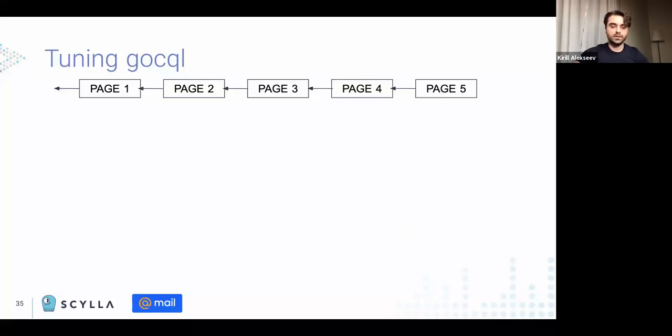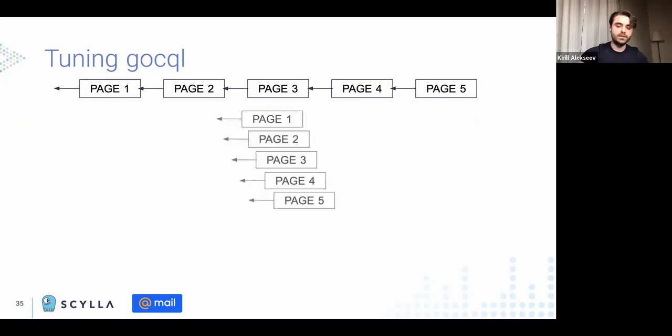It's called paging. How it works: when you read a large partition from Scylla, you don't have to read the whole partition in memory. You can read it by chunks of fixed size. So you read the first page, you process it, possibly you drop it from memory, then you read the second, and so on. But if you want to get the best possible response time, then you should start reading the second page in background when you just started reading the first page, not reading, processing, I mean.